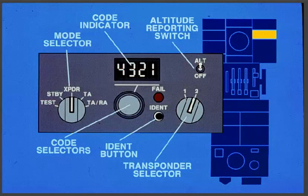The transponder selector selects either the number 1 or the number 2 transponder and its associated air data computer. With the altitude reporting selector in the ALT position, automatic altitude reporting is provided to ATC. There are 2 code selector knobs stacked together. The outer knob controls the left 2 digits, and the inner knob controls the right 2 digits, displayed in the code indicator. When pushed, the ident button causes the word ident to flash in the ATC aircraft data block display.